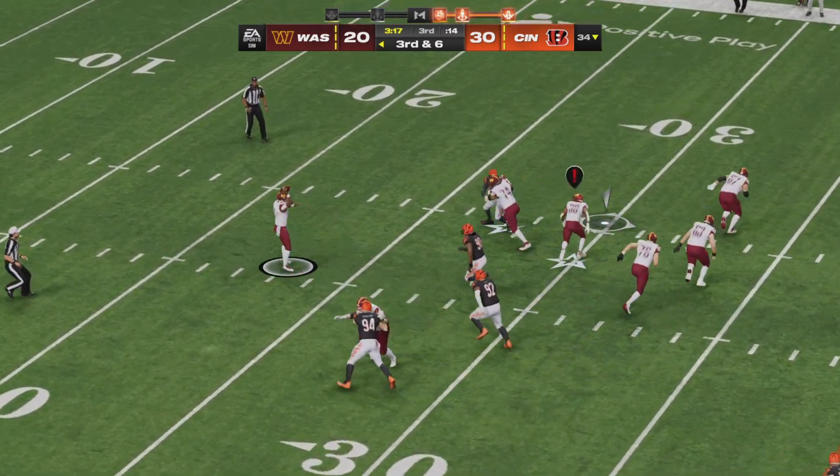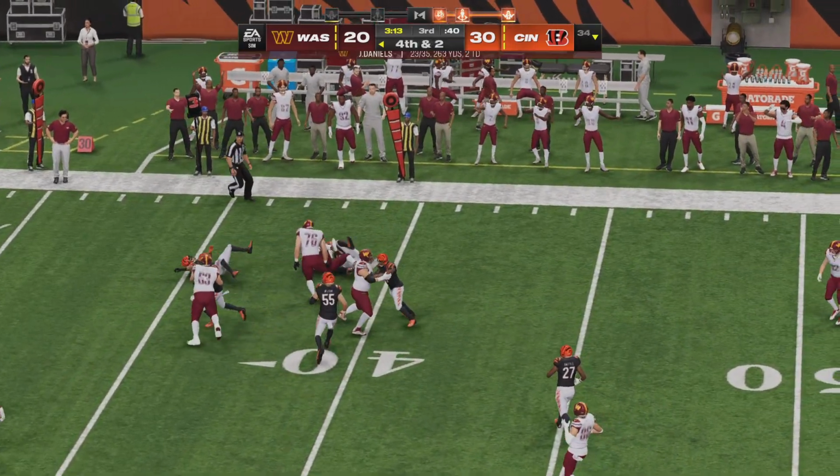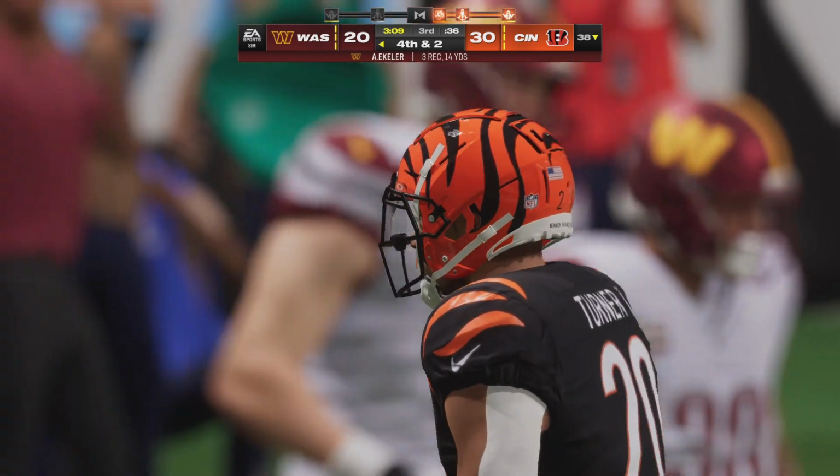To throw on third down, Daniels on the screen. This is Eckler. Yeah, they're able to stop him short. On 3rd and 6, they'll only pick up 4.